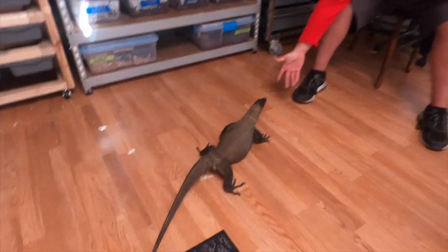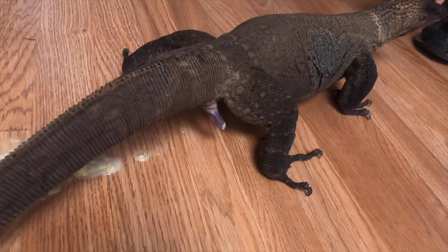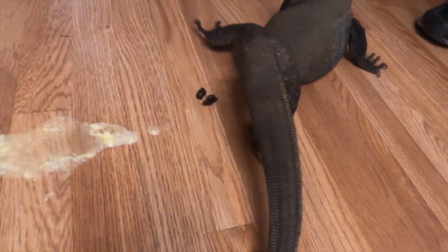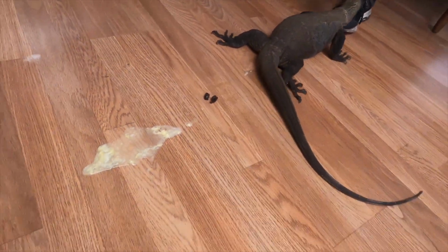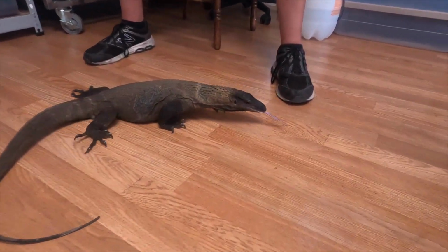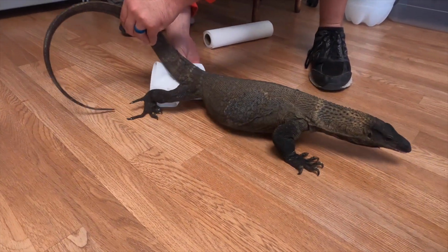All right, quick intermission. The little guy wanted out. Right there, there he goes. And that's how we know he's a boy. Look at that thing. And he does this every time he comes out. Thank goodness. I know. Stay out of it this time. You gonna wipe his butt? See, we even have to wipe the lizard's butt.